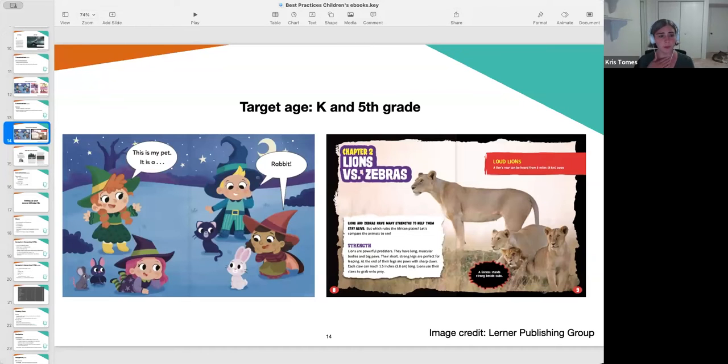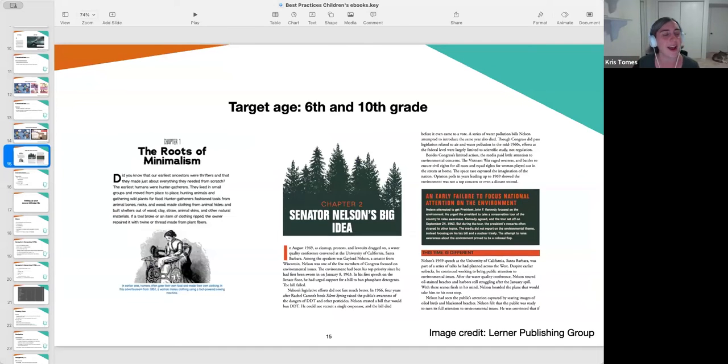Next slide. Here we go. Next, we have 2 books. On the left is 6th grade and on the right is 10th grade target age. Both of these books have a lot more text and few images. The 10th grade book, in fact, only has an image as part of the design element for the chapter opener. And I would recommend creating both of these as reflowable ebooks.